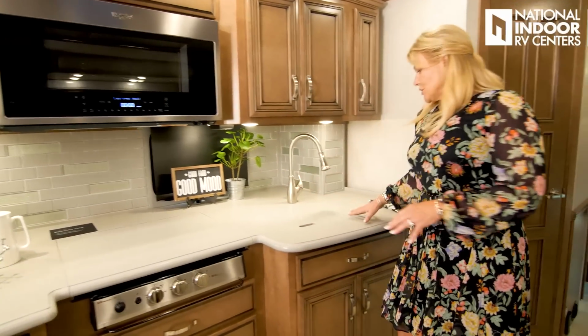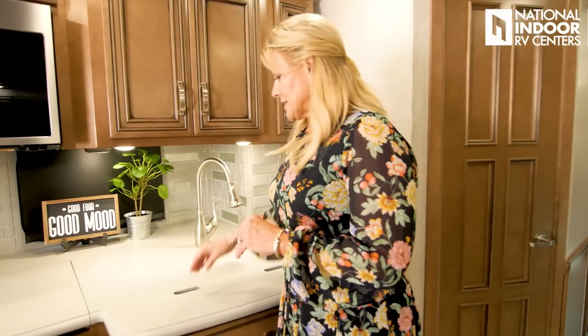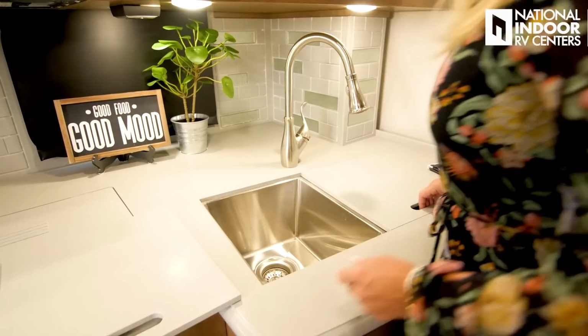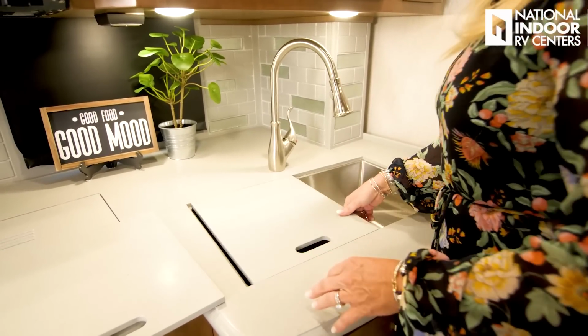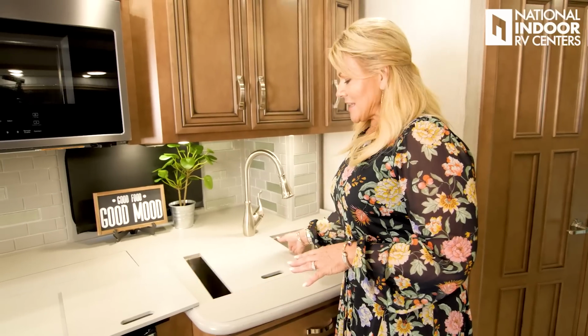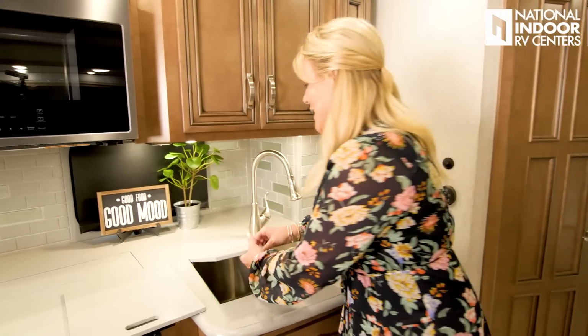Then we move back into our sink area here. We have the beautiful residential faucets. You don't have to leave your home to have fun because you can take your home with you. So we have our sink covers. I love these. You can just scoot them across. I always say it, but if you have dishes you want to hide and you have guests coming over, throw them in one side of the sink, put the sink cover down. You've still got one to work with. Like that option a lot.